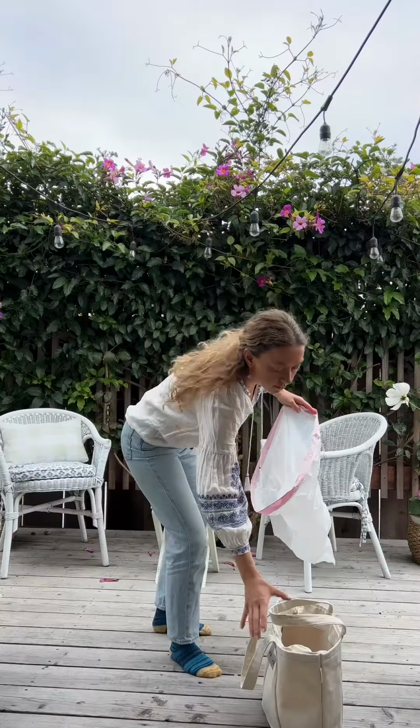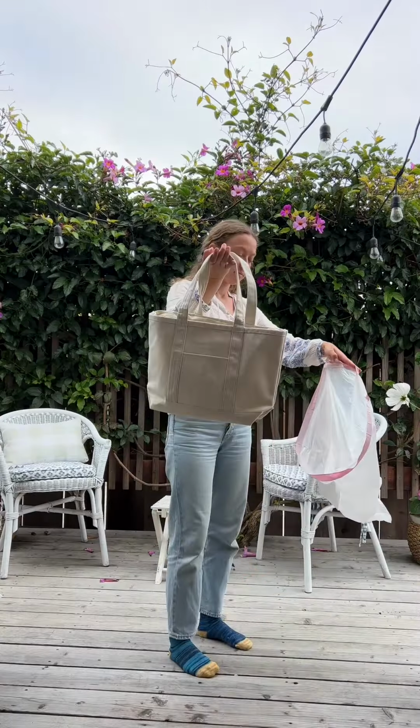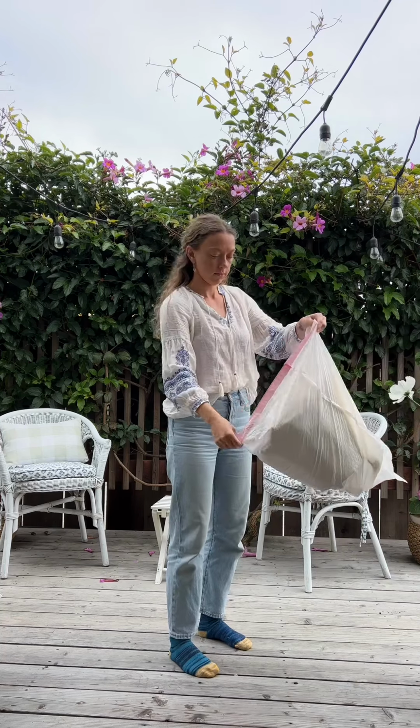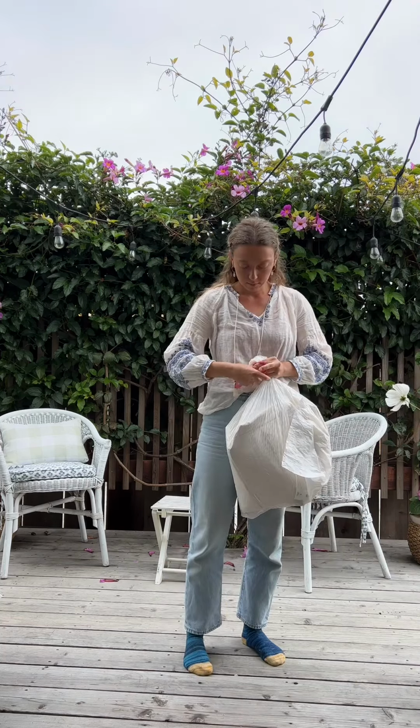Anyway, here I'm showing you how I clean baskets. I just spray my hose over them, and then with my clothing in the bags, I just put them in a trash bag, seal it up until I wash it.